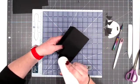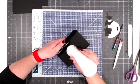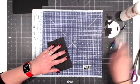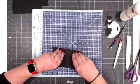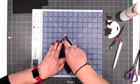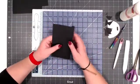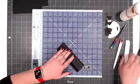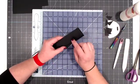Burnish. I'm going to fold the first one back, fold the second one back, burnish that one as well. Okay, so then you're going to skip one and then fold again and burnish. Okay, so again you should have 1, 2, 3.